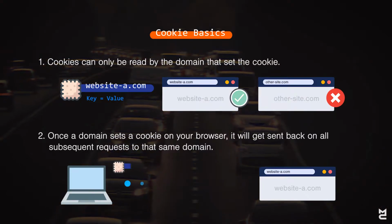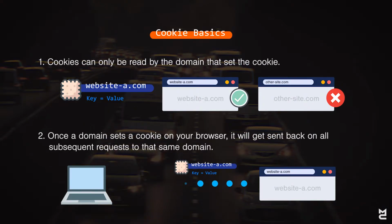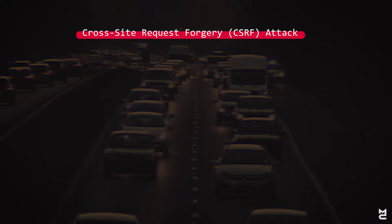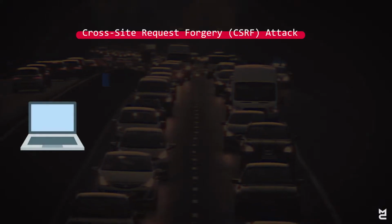It's this second aspect that poses a security vulnerability, because requests aren't always made intentionally by you. When someone takes advantage of this vulnerability, it's called a CSRF attack, or cross-site request forgery attack. Let me just give you a quick example.